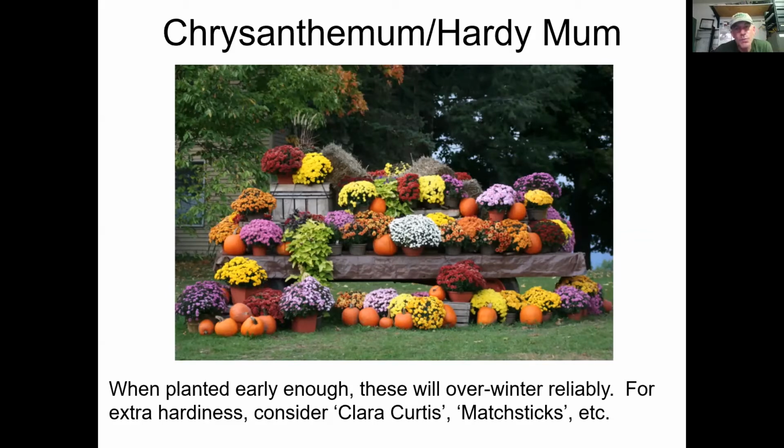Like I said, one bad thing about mums is people usually buy them in the fall and put them in the ground, or sometimes they don't even put them in the ground. They just leave them out on the patio or in a container. Well, those aren't going to overwinter. The only way to get a mum to overwinter usually is to put them in the ground. And the sooner you put them in the ground, the more likely that they are to establish a strong root system, and therefore the more likely they are to overwinter. So if you're one of those people that puts a mum out on the patio and enjoys it until it's done blooming and then plants it in the yard.